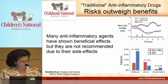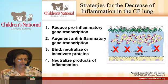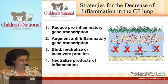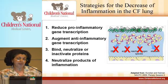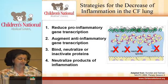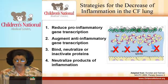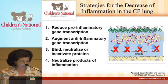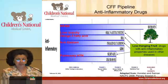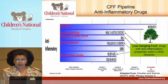So now what's being looked at is new strategies to see whether we can target inflammation before it occurs. And that could be by decreasing gene transcription, or inactivating the proteins and products of inflammation rather than waiting and then trying to treat it once it's already happened. And so this is again from the CF pipeline. These are some of the anti-inflammatory drugs that are being looked at.